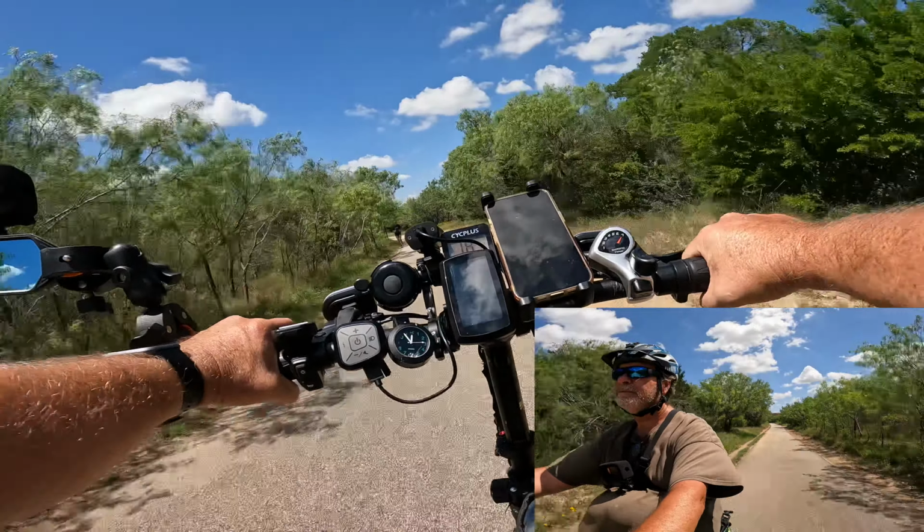Maverick Creek Greenway. So this is the new one that they just got done building. Maverick Creek, and this is a new parking area. Now, I think there's a couple of different paths in here, if I remember right.